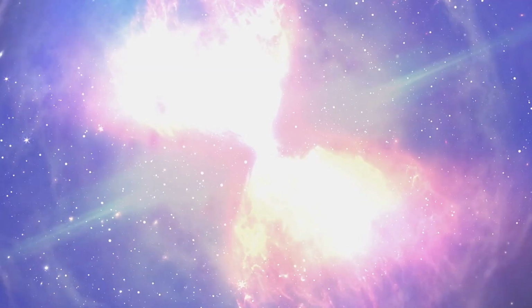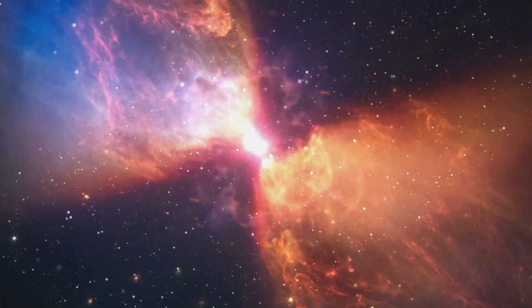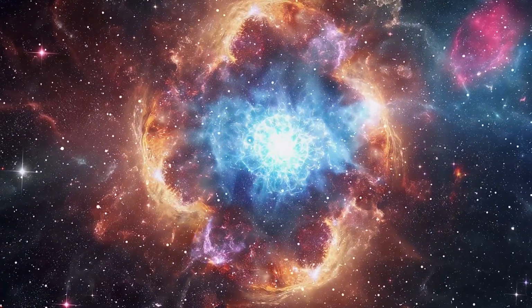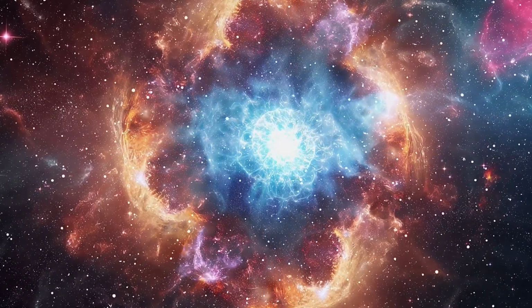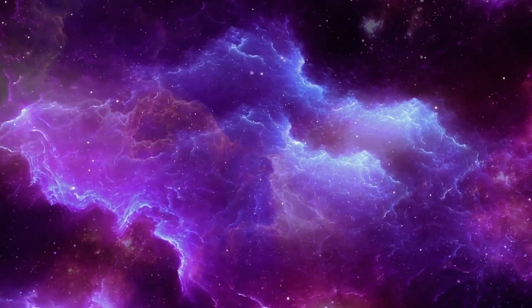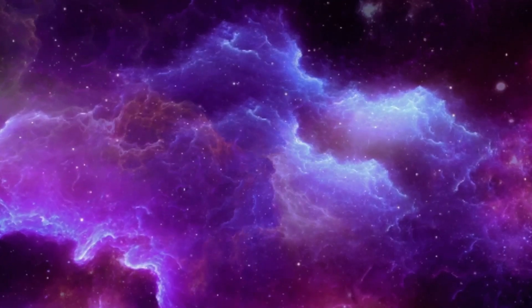Massive stars. In contrast, when a massive star exhausts its nuclear fuel, it experiences a rapid collapse followed by a dramatic explosion known as a supernova. A supernova can outshine entire galaxies and is responsible for creating many of the elements found on Earth, such as iron and gold, through nuclear fusion. These elements are then scattered across the universe, seeding new stars and planets.